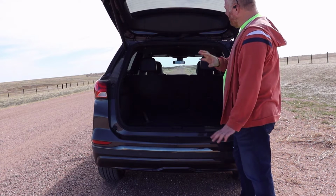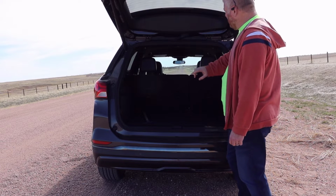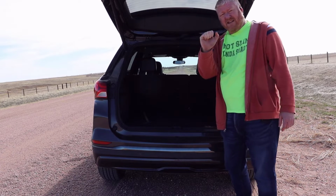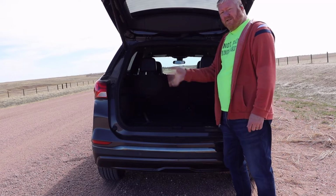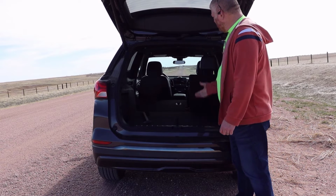Now, as something cool I want to show you, you can put those middle row seats down with the buttons that are on the back. So there's these kind of grip handles. You grab those, it flips forward, or you can just do that.